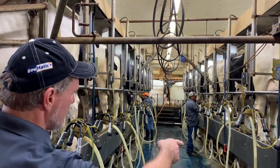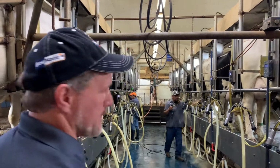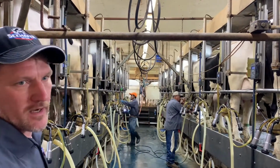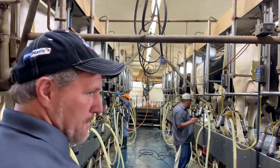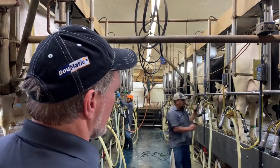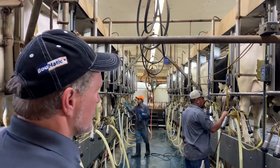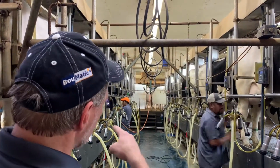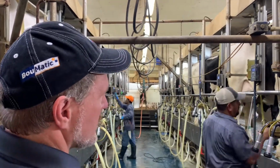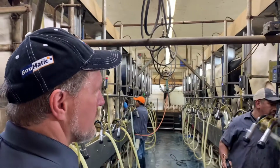The gentleman on your right, he's going through and he's post-dipping the animals. It's an iodine solution, like your mom uses, that you put on a cup. Same thing goes on the cow's teats. That's it. That keeps them from getting an infection in the udder. So they're using one brush to clean them, and then an iodine solution to post-dip. And in a little bit, you'll see he'll exit this side.